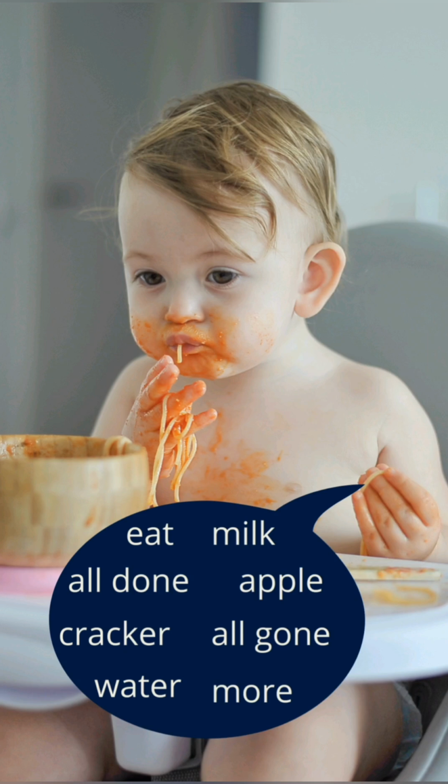If we wanted to teach the word water, we would make sure to pause and hold up their cup and say water before we hand it to them, and really practice modeling that and saying that word a lot of times. And then once we get established with that routine, we can hold up their cup and give them a look and see if they can say water before we give it to them.